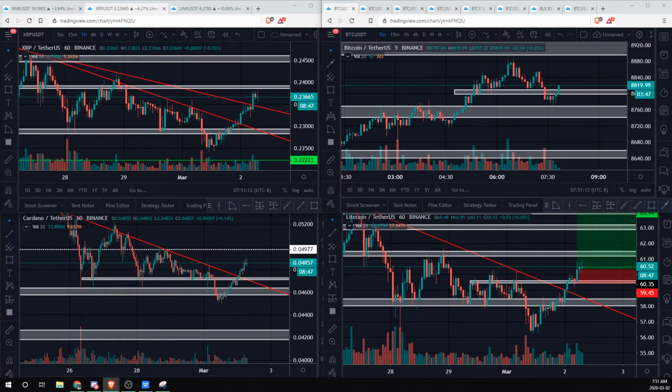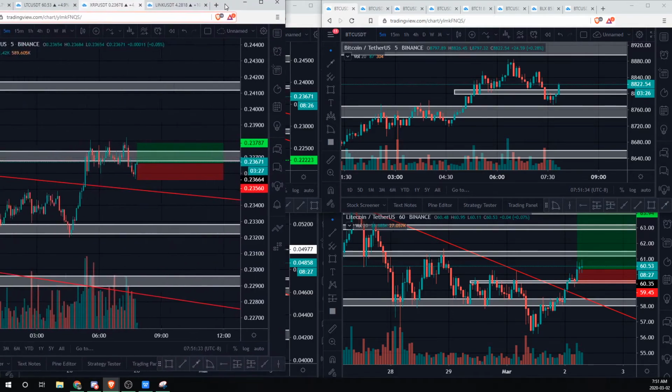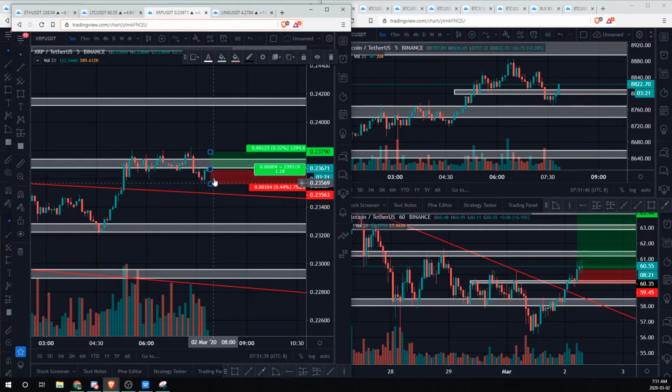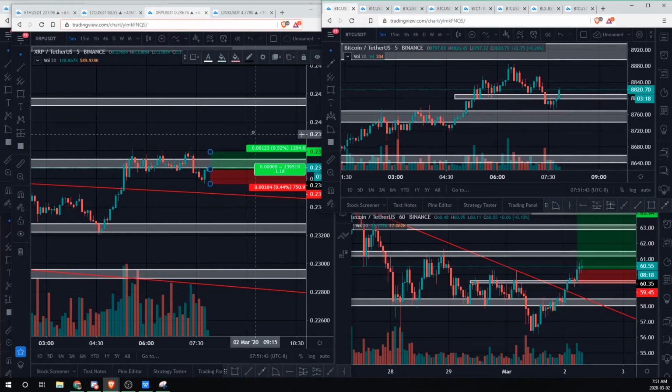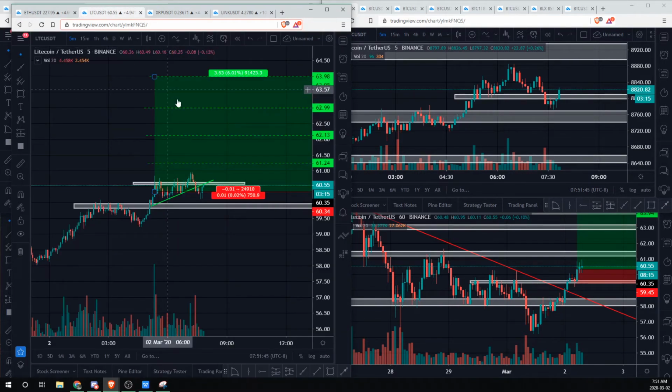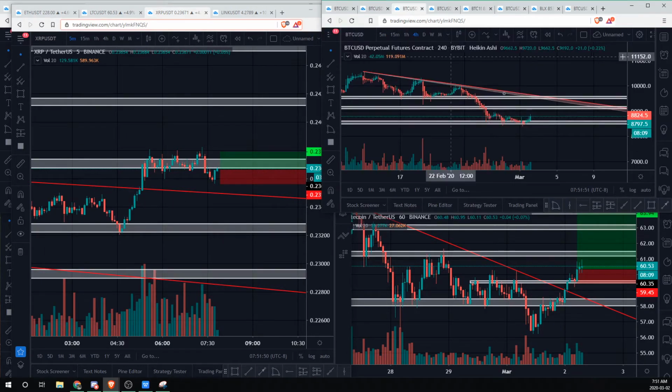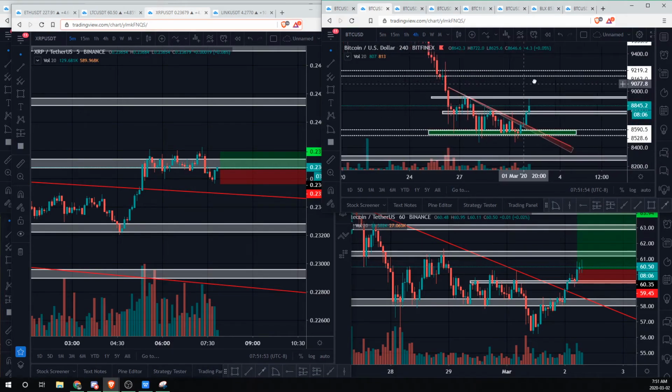BTC breaking above this resistance. I was looking at XRP here. I'm not entered yet, but you know, BTC is pushing to the upside here. Currently not in Litecoin, but we'll see how it reacts. We don't want to overtrade too much here.